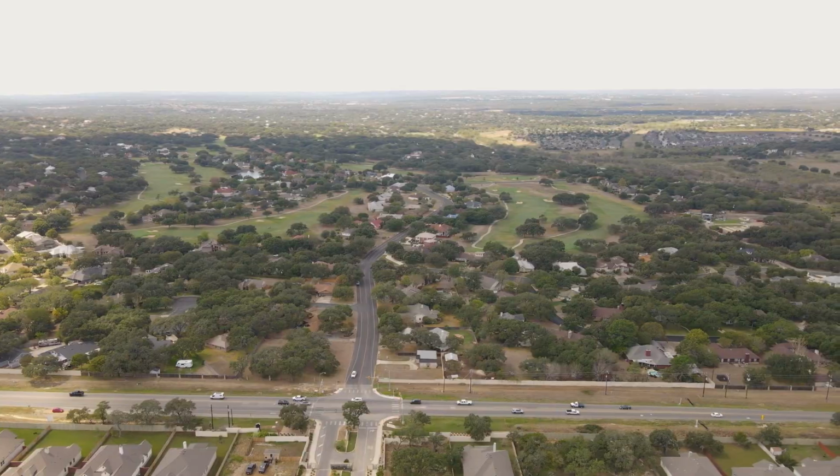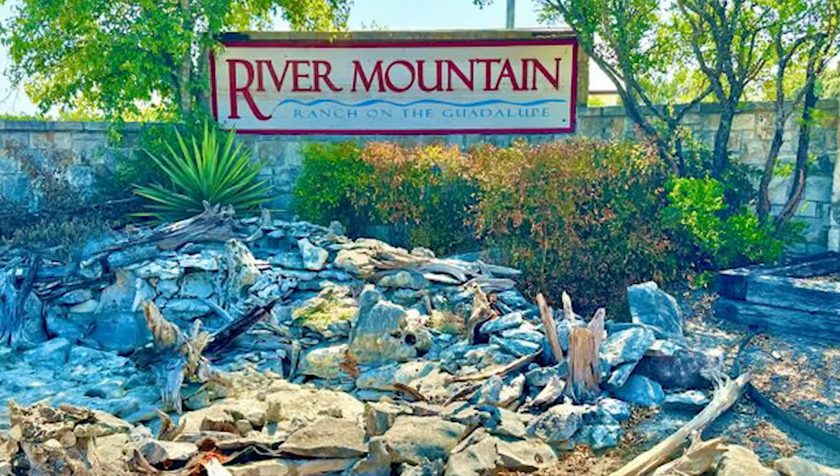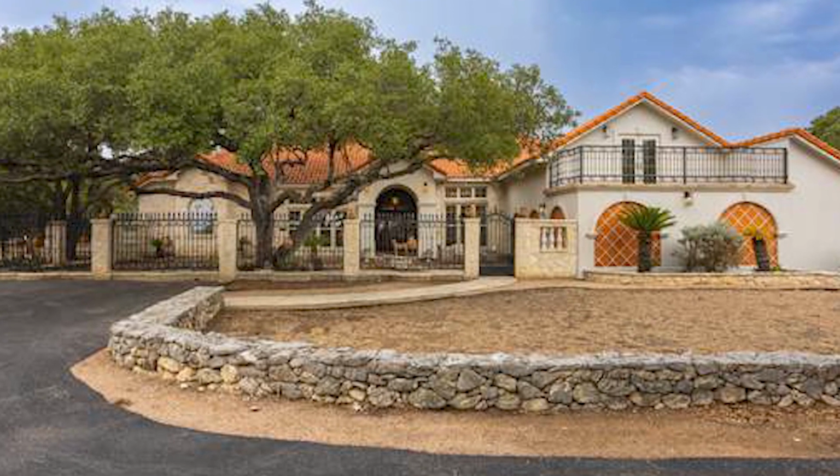And if you are looking to get anything over an acre, acreage estates, you're looking at about a 650 to 700,000 starting point, with a few like up in River Mountain Ranch, further out of town, being at that price point of around 650 to 700 also, but with 3-4 acre plus lot sizes out there. A lot bigger, a lot more space, older homes, but still really nice homes, good country homes. It's kind of classic style right there, right?